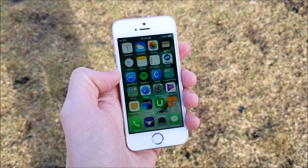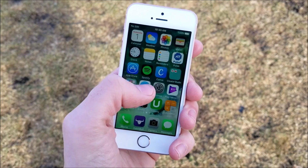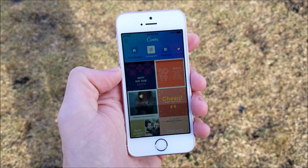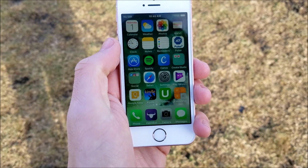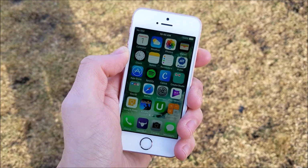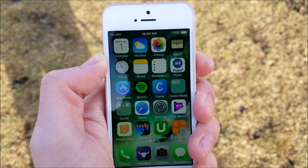Now, there's a plane going by, so if that's a little bit distracting, let's just deal with it for this video. So over here I do have Canva, and Canva is an awesome application where you can go ahead and design social media posts for Instagram, for Facebook, for Twitter, and stuff like that. I'm currently offline, but if you're really into design, YouTube video thumbnails, Instagram, social media posts, you guys will really enjoy the application Canva.